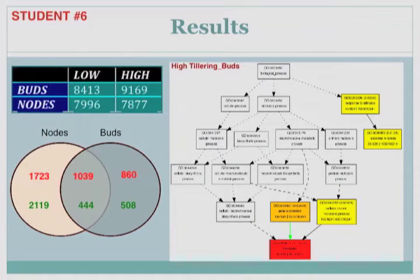As a result, we didn't find a big difference in the number of differentially expressed genes between the low and high tillering lines. Certainly in nodes, the number is less than buds. Then we analyzed the transcriptome differences between nodes and buds. We found about 1,500 of them are common. And here, the red color shows the upregulation and green color shows the downregulation.